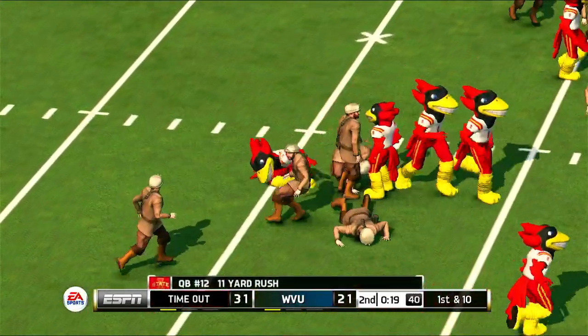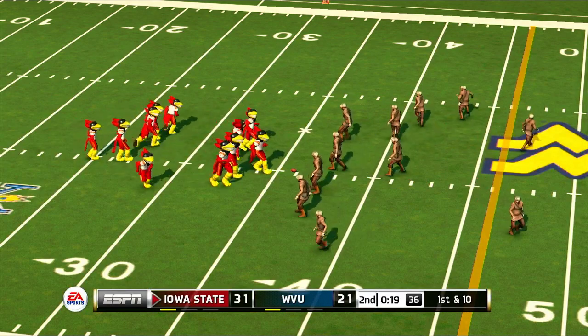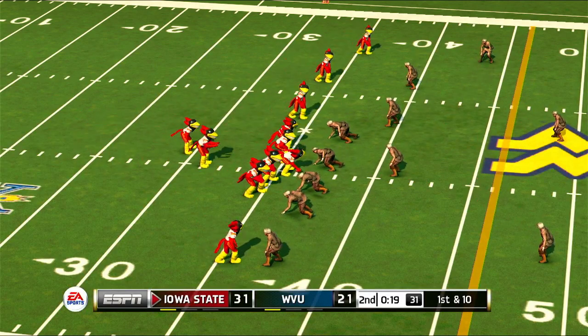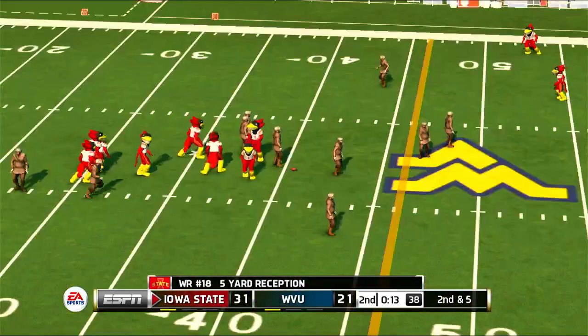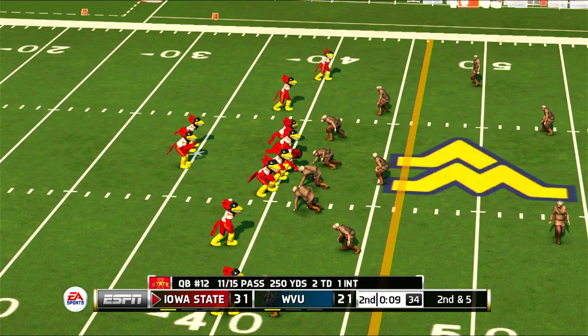He's taken down around the 36-yard line. Iowa State's going to have to use their second timeout of the half. From their own 36-yard line. First down. And it's caught, and he's brought down quickly. That's good for a gain of 4 yards. That brings up second down.